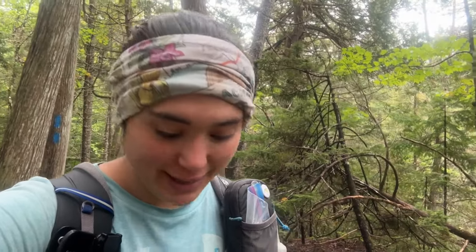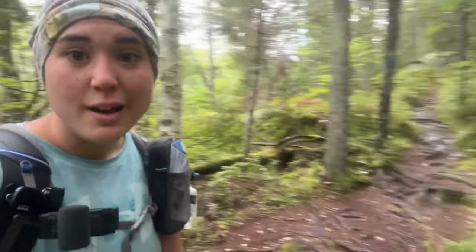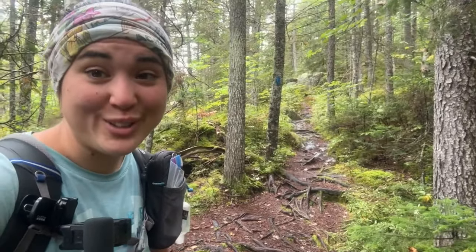So as you can see from the pink color on the tree behind me, we are in the middle of blue blazing the Gulf Hagas Trail right now. And it's basically just this rim trail that goes around a really beautiful gorge with a lot of waterfalls in it and beautiful rock formations. And so far it has been quite the challenge. We've been doing a lot of climbing on slippery rocks and roots. It's kind of what the trail looks like.